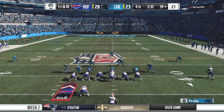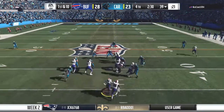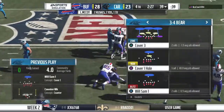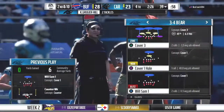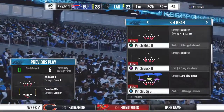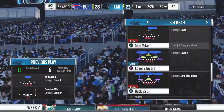They'll start the drive with a carry by McCoy. And nothing doing. He's immediately taken down at the line of scrimmage. And now, defensively, they're going to burn their first timeout. Remember, they get an extra one built in coming up here shortly at the two-minute warning.